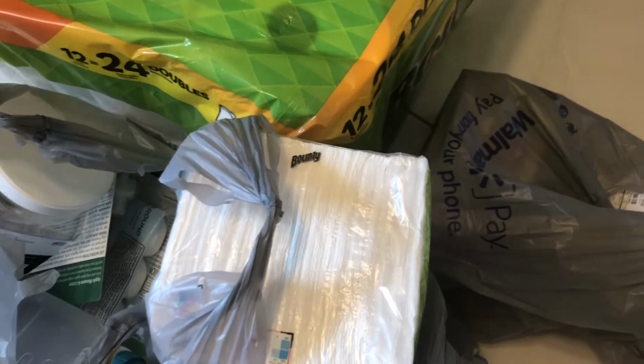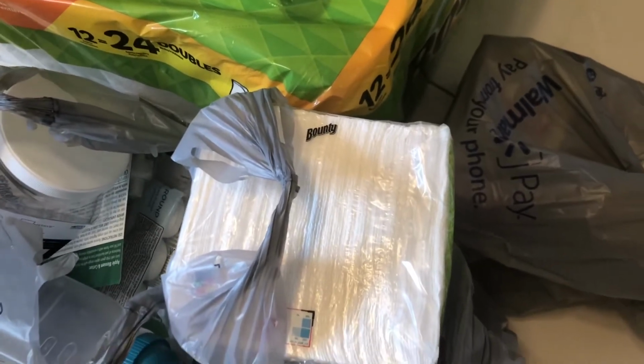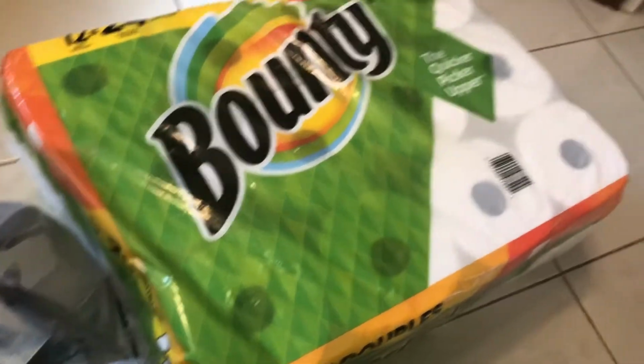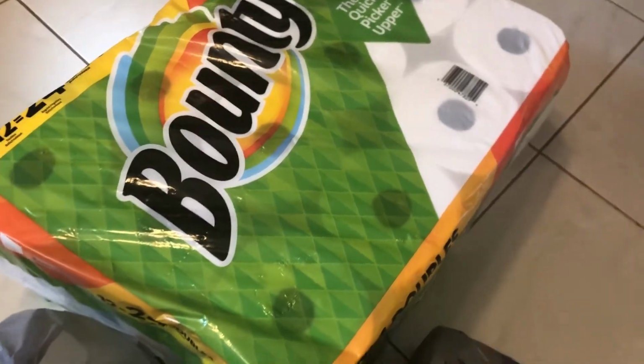Hi guys, so I just came back from Walmart and I'll show you what I typically buy when I go to Walmart. Because when it comes to grocery shopping, I always shop at HEB, which is the one closer to our house. We had a Sam's membership, but sometimes my menu for the week depends on my mood.